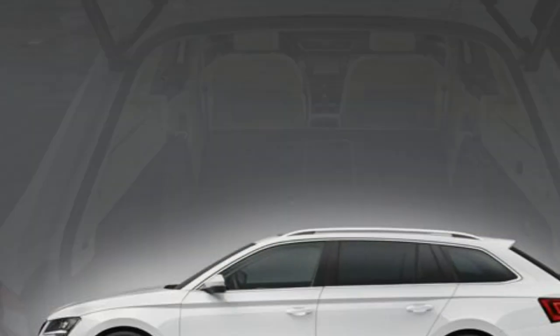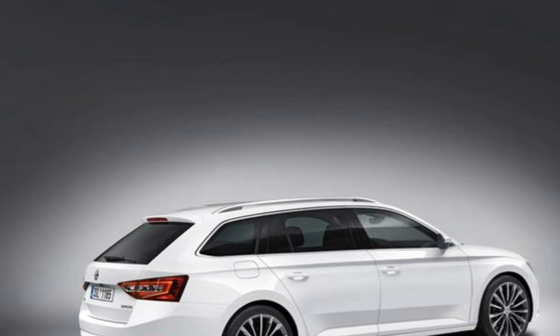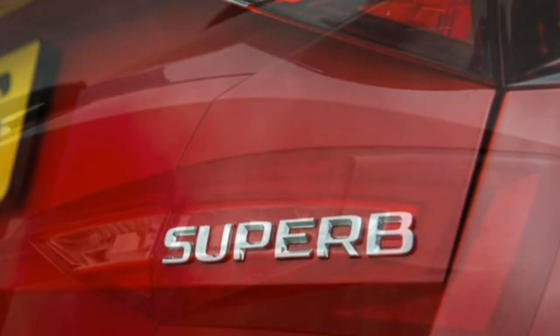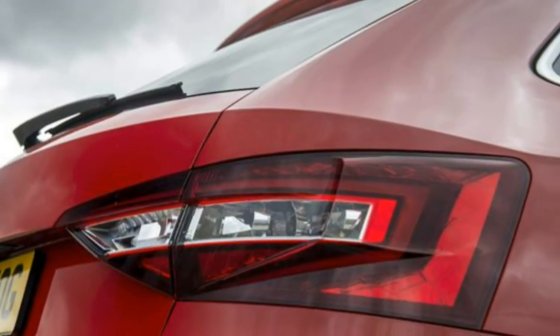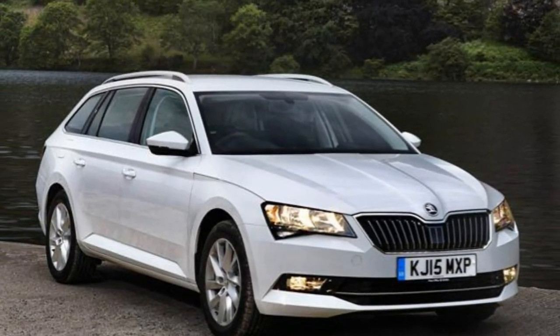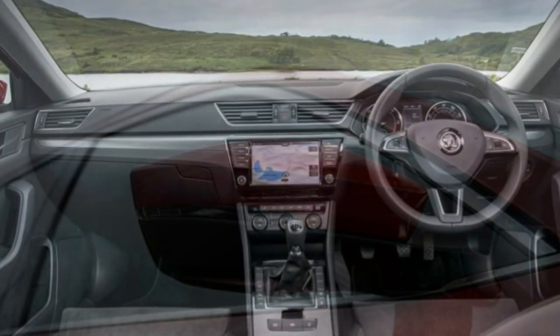Opt for the DSG and those numbers crunch to 61.4 miles per gallon and 121 g/km, while the 4x4 claims the same fuel efficiency but 120 g/km of CO2.